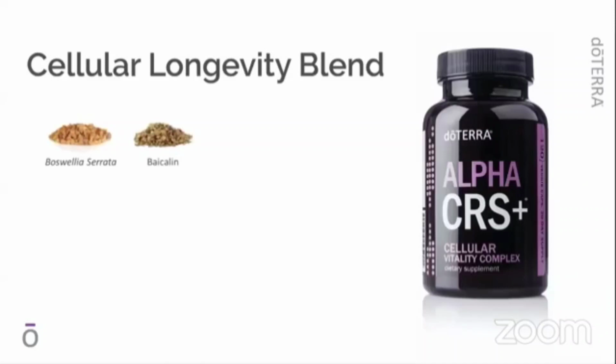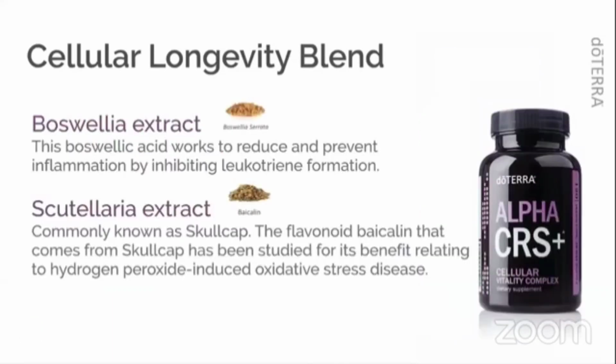Next, we have Scutellaria baicalensis, commonly known as skullcap. This flowering plant has been traditionally used for centuries in both Chinese and Eastern naturopathy. The flavonoid baicalin that comes from skullcap has been studied for its benefit relating to hydrogen peroxide-induced oxidative stress disease.